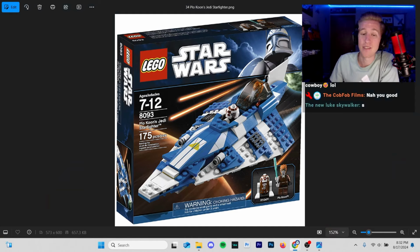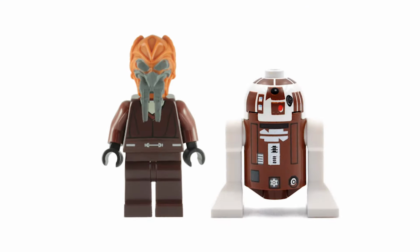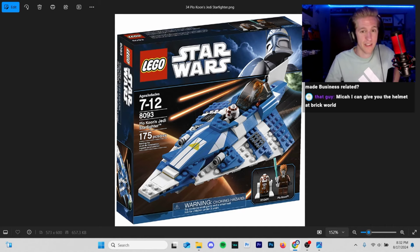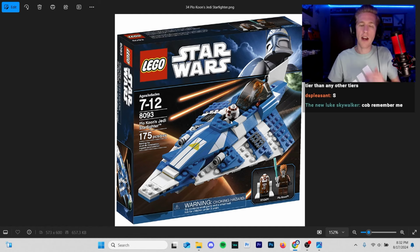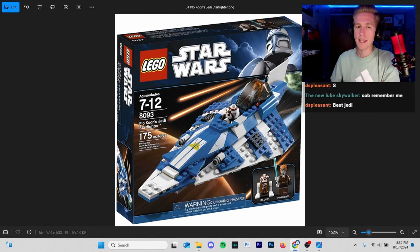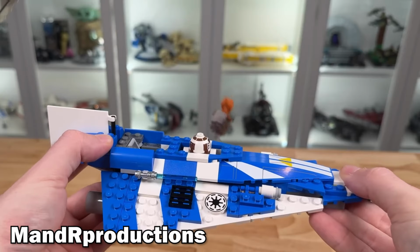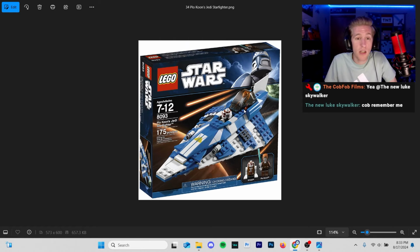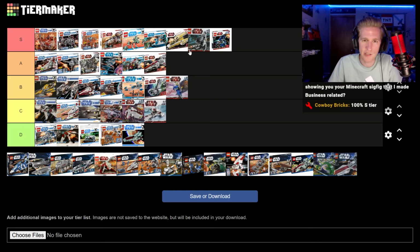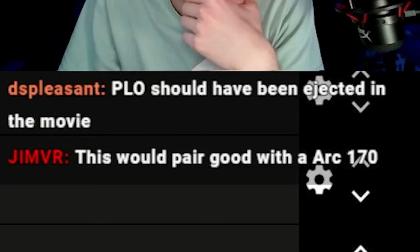Koon Starfighter. This is a banger set, guys. Retails for $25, and it comes with Koon in R7D4. His droid is exclusive to this set. As someone who's owned this set, I think it was slightly more stable than Anakin's Jedi Starfighter from 2008. I think they improved the design of Starfighters slightly, and I also remember that it had a feature where you could launch Plo Koon out of the cockpit. It had like an ejector seat. It was a really fun play feature of this set. The minifig selection is great. I don't have the heart to put it in S tier. Something is holding me back. I think it definitely deserves A tier though. Plo should have been ejected in the movie.